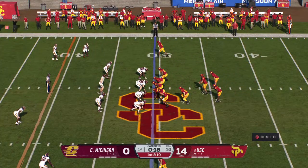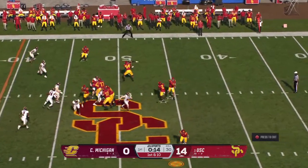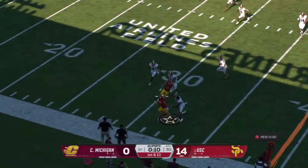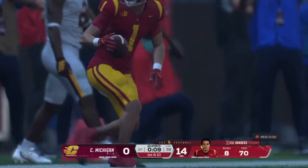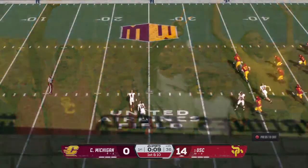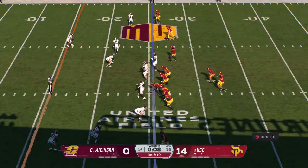Let's see what they do with this one. Creates a little space. Quick step and go. He goes out of bounds across the 25, mark it at the 24, and this defense, its head is spinning. Time winding down in the quarter as they come to the line.